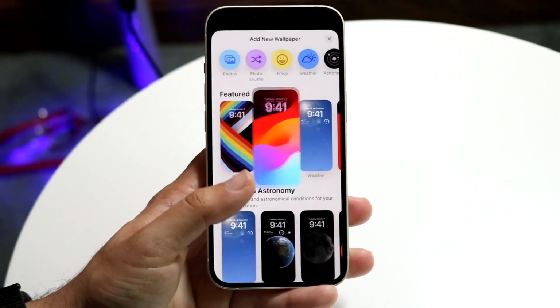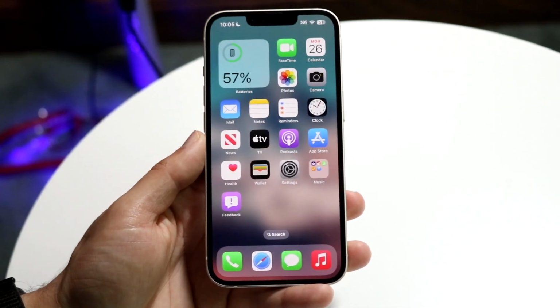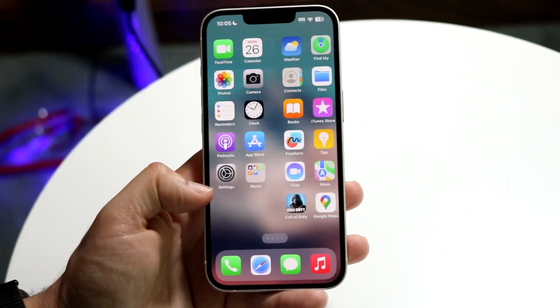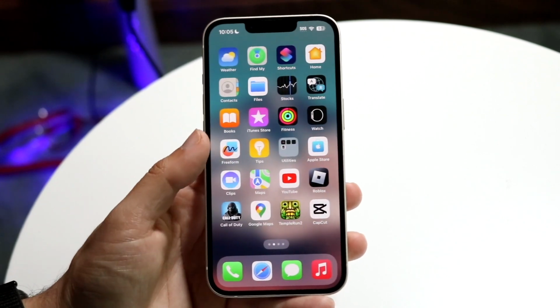Now, another thing that I think is actually super cool is the ability of changing your app icons. Now, there's not a native way to do it here, but you can do some sort of a workaround within Siri shortcuts.